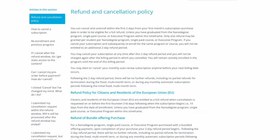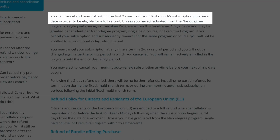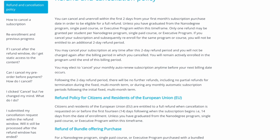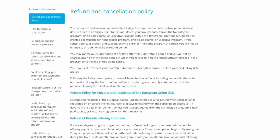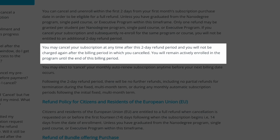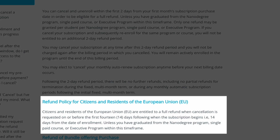In terms of its refund and cancellation policy, you can cancel within 2 days of enrolment and be eligible for a full refund on your first month's subscription. I know what you're thinking. 2 days. It really doesn't give you time to make a decision, but sadly, that's the policy. You are, however, entitled to cancel your automatic subscription at any time, meaning you won't be charged for the following months. And for citizens and residents of the EU, you have 14 days to claim a full refund.